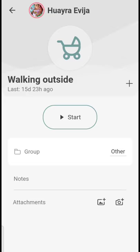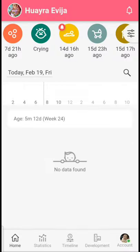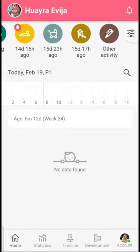So you can also record that. Kung ilang minuto kayo sa labas, ilang oras, di ba? Kere boom boom na yan.